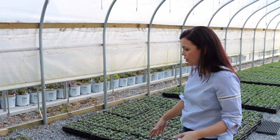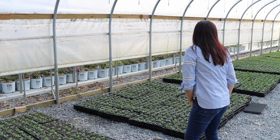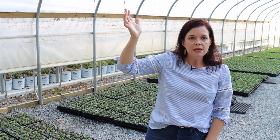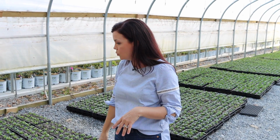So now here they are growing out, doing really well. And some of them are going a little faster than others, obviously, but these do like it cool. So in the day, it does warm up just from the radiant heat of the sun. All the sides are open, but they're doing great. Jerry keeps them watered, giving them fertilizer, doing really well.